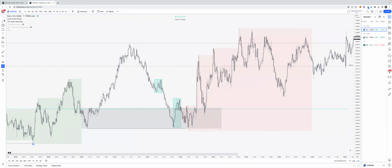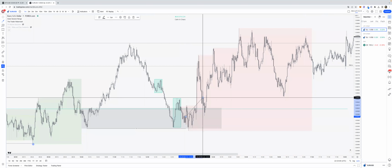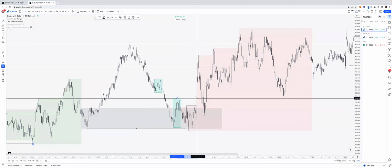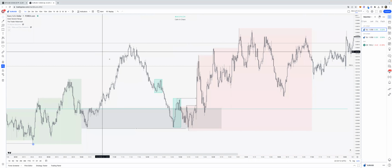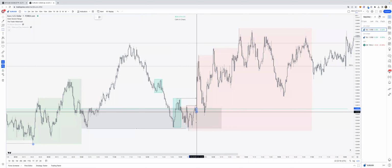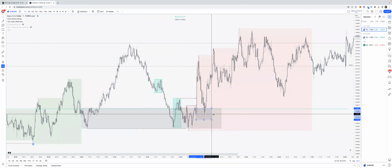But the real long comes from here. So the high that leads to this low, you take this one. This bullish break or this bullish break. This is our block, and it has a large fair value gap.